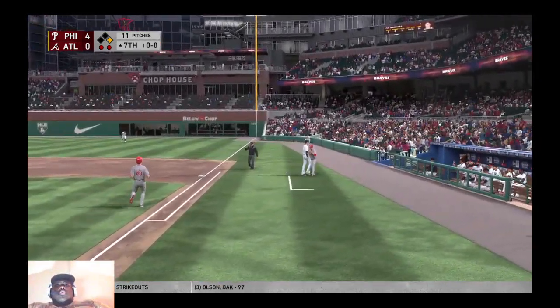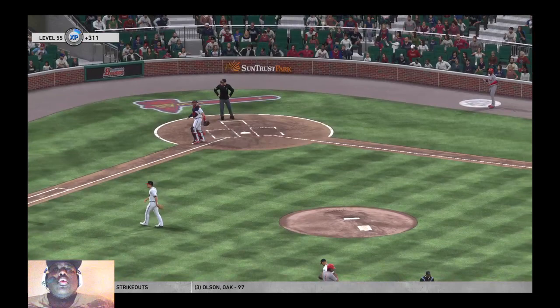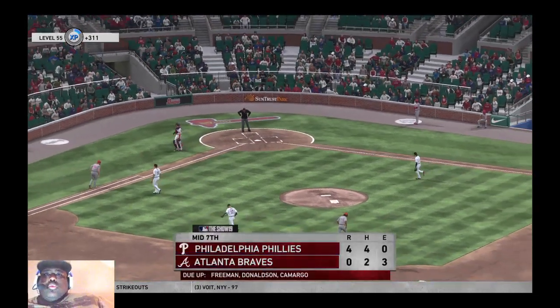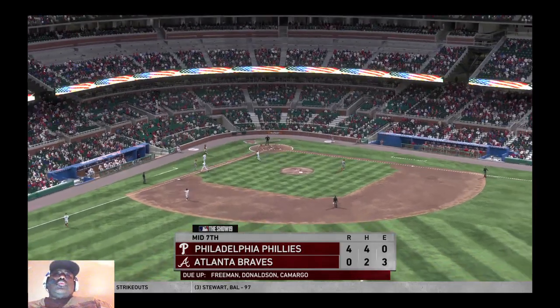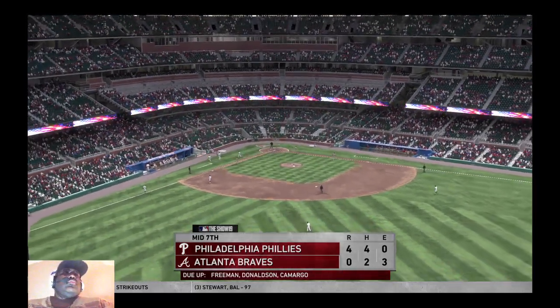Well, the play's been made, and that retires the side. We'll see Freddie Freeman start things off when we return. On now to the bottom of inning number 7. Phillies on top, 4-0.